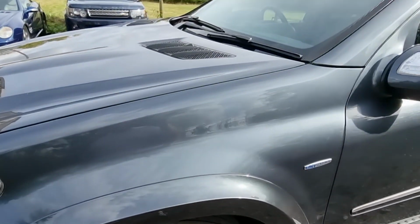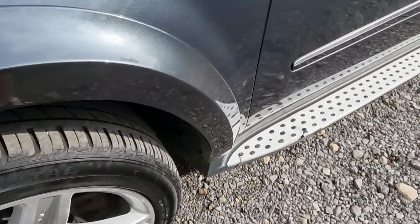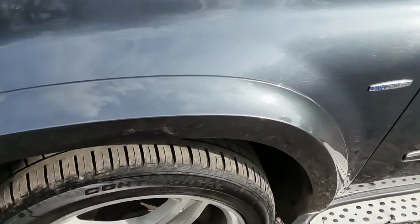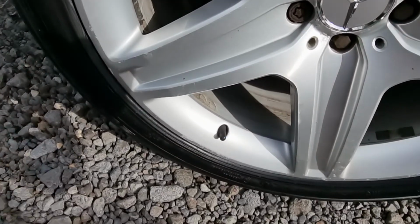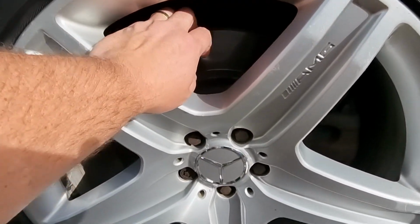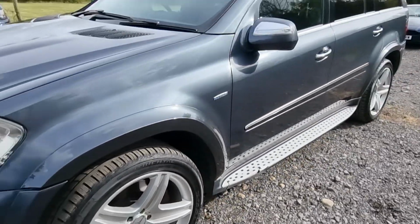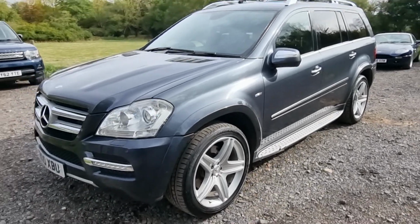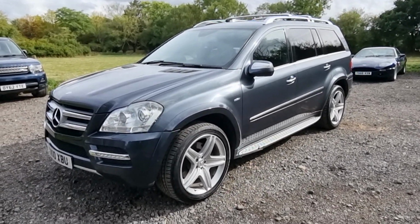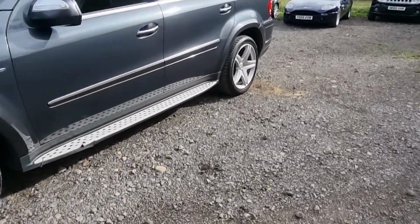And then finally, round to the near side front wing. It's all perfect. No scratches on that one. And then another one of these lovely alloys with a nearly new Continental on it. Discs and pads, same as the other side. So externally, lovely. Absolutely love this car. Really, really nice. Show you inside.